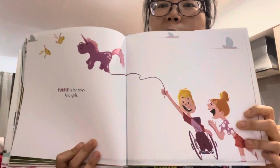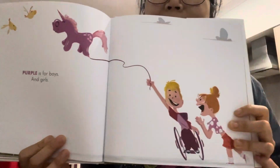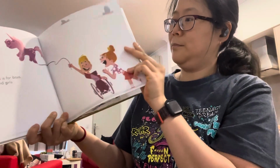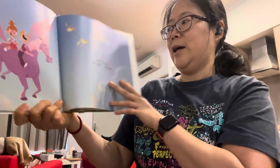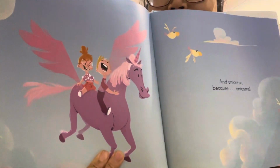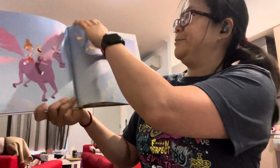Ooh. Purple is for boys and girls. Ooh, look at that purple unicorn. I love unicorns. Who loves unicorns? And unicorns, because unicorns. I mean, who doesn't like unicorns, right? I think we all love unicorns.